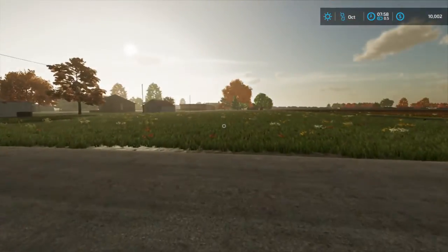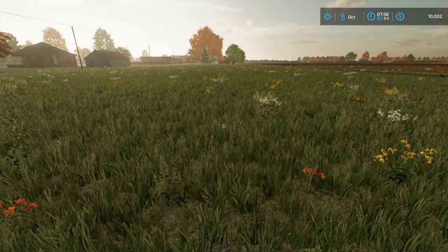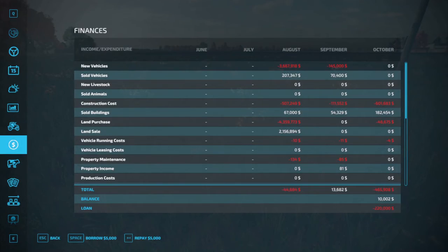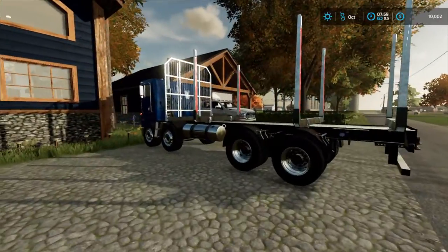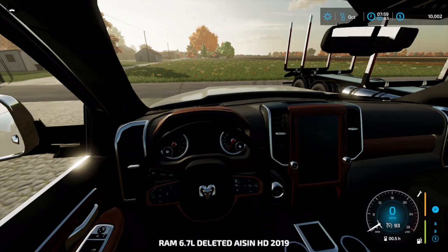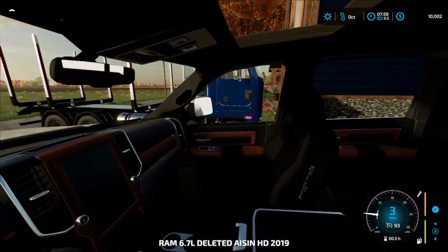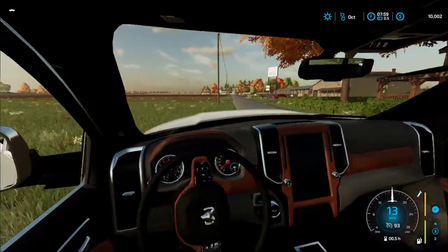Alright guys, so there you have it. We have modernized everything except for this, because due to money issues, as you can see right here, we had to borrow $220,000 just to modernize everything. So, as you saw in the video, I'll go take this down to the farm real quick and show you everything we modernized.